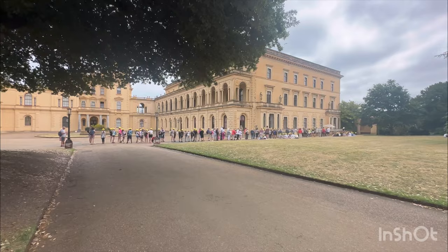So apparently guys, pipila pa tayo, but the line is not that long naman, so it's fine. Parang ang daming estudyante, di ba? Nagtutour ata sila.